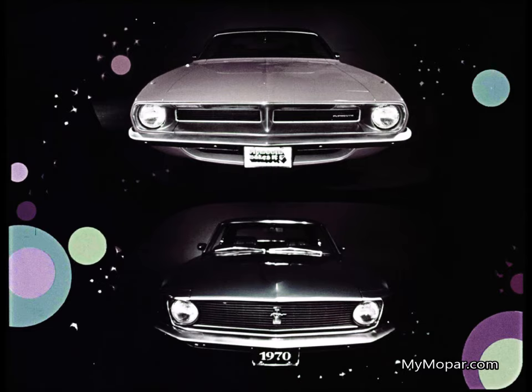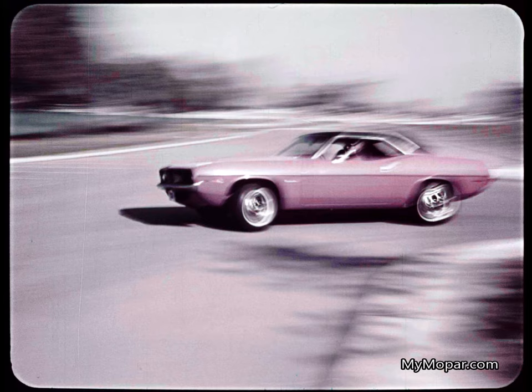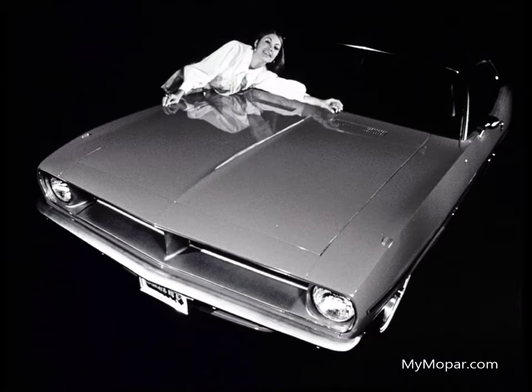Barracuda is over a half inch lower than Mustang, over 3 inches wider. Barracuda has wider track, over an inch wider up front, almost 3 inches wider in the rear. Add torsion bar front springs and leaf rear springs, and it's no wonder Barracuda grabs the road like a Grand Prix winner. That sleekness shows up front, too.